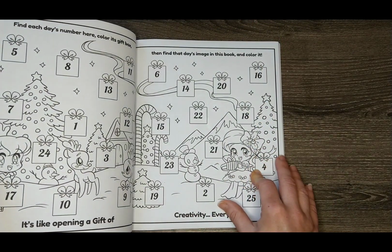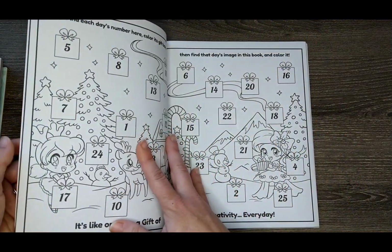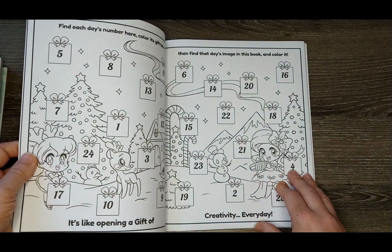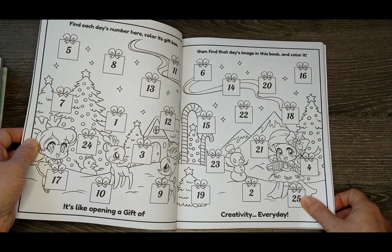And so, let's see. It is on Amazon, printed paper, and it's kind of cute.